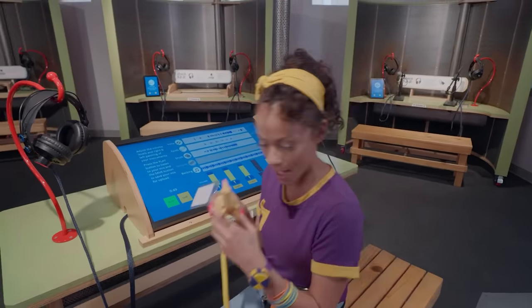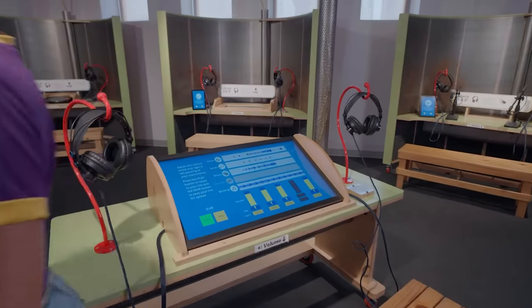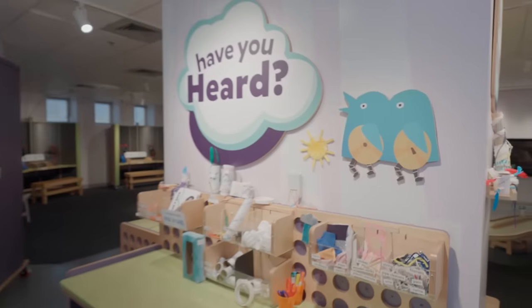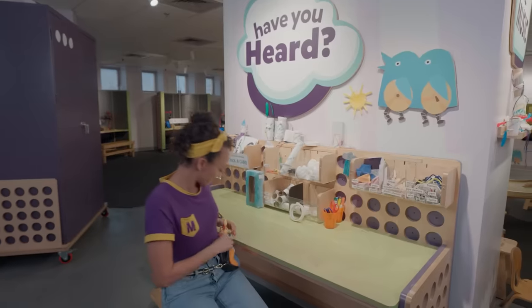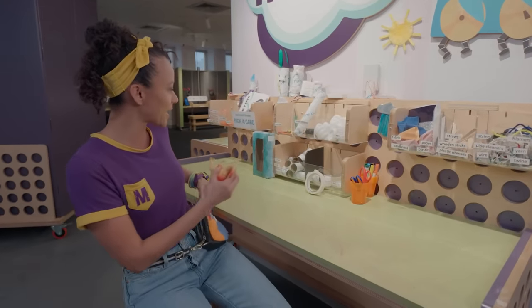Ready? Yeah. Boom, boom, boom, boom. Boom, boom. Ding, ding, ding, ding, ding, ding, ding, ding, ding, ding, ding, ding, ding. That's a lead guitar. Oh, Dolores, look at this table.